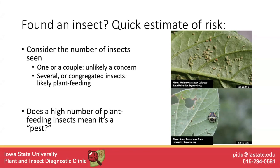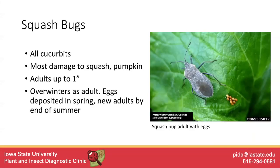I also want to note that I have not been in Iowa for that long, as has been mentioned, and last year was another drought year, and we really did not get a lot of pest insects in the clinic, other than a couple of common ones.